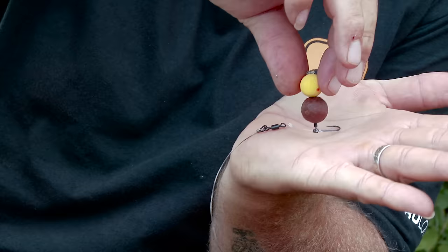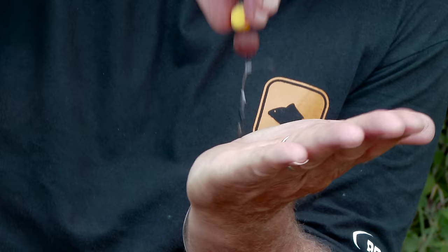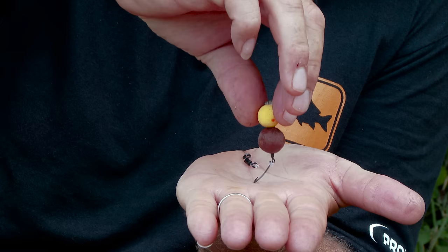So as soon as the fish picks it up, that hook sets down. People fish it like that. Let's say at the moment, most of the time I'm fishing it, it's wafter style. So it'll sit like that. And I say, as soon as that picks up, that is a very aggressive hook.